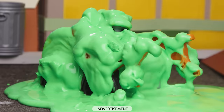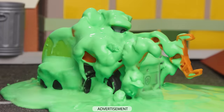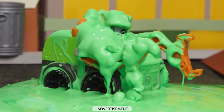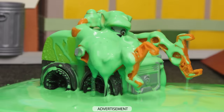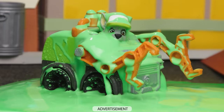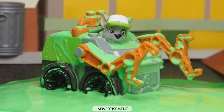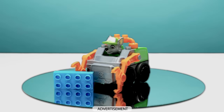Can you guess which pup is covered in green slime? He loves to recycle. Has a green truck. And says green means go. That's right, it's Rocky. Now let's see how he got covered in slime.